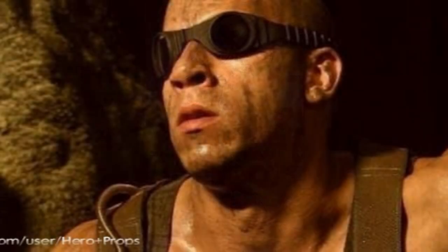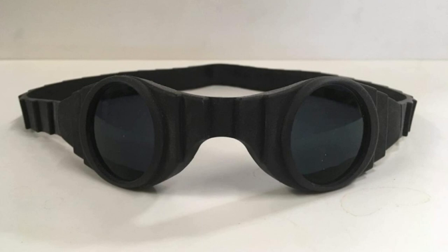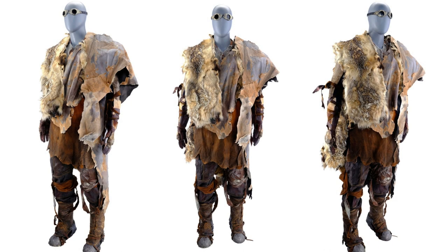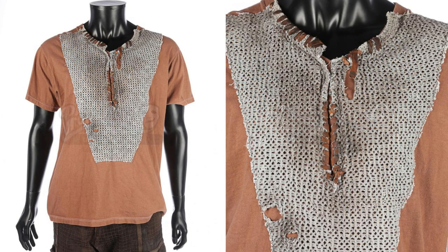Four of Riddick's costumes, including his well-established black goggles, were put up for auction. Both of Riddick's ice and snow costumes went unsold. In the auction pictures, you can see that the undershirt of his snow costume is faked with the applique added to a peach t-shirt.